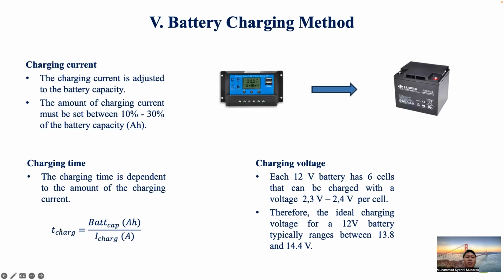To reduce the time, we can let the charging current be bigger. However, it must follow the regulation that the charging current must be set between 10% to 30%. Otherwise, the battery will be damaged by the overcharging current.